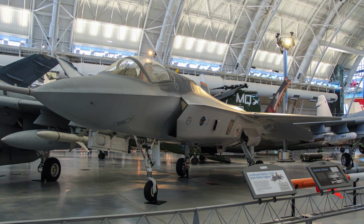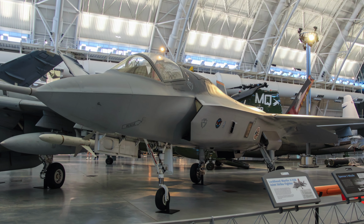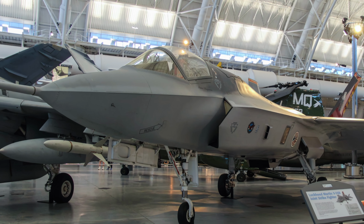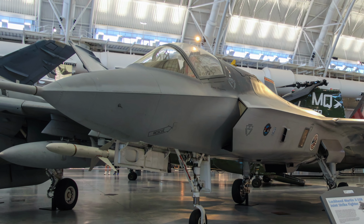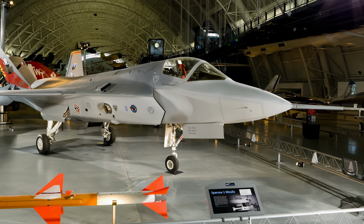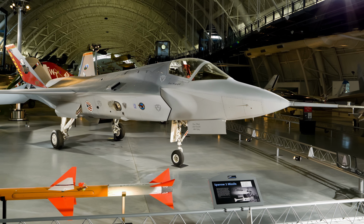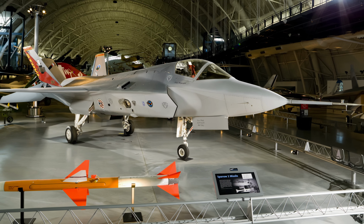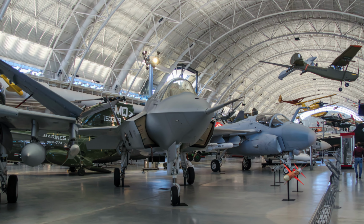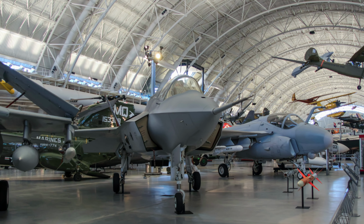The Lockheed Martin X-35B is the technology demonstrator for the F-35 Joint Strike Fighter, a stealthy, supersonic, multi-role fighter. After meeting the goals for the conventional takeoff version, the X-35A was modified into the X-35B for testing the short takeoff vertical landing features. There are 3 operational F-35 Lightning II variants.